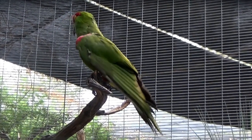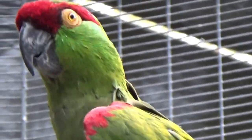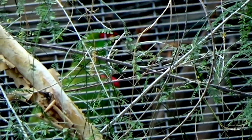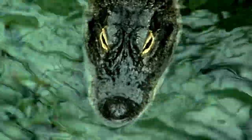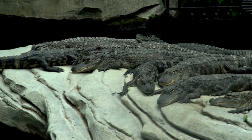In front. You see the parrot is in front of his cage. In front, guess what? Is the opposite of behind. Here he is behind his cage. In. An alligator is in the water. In is the opposite of out. These alligators are out of the water.